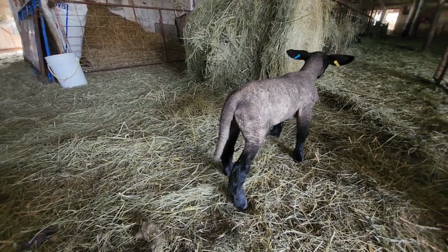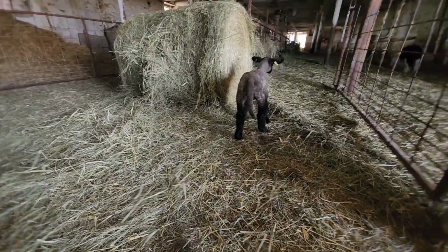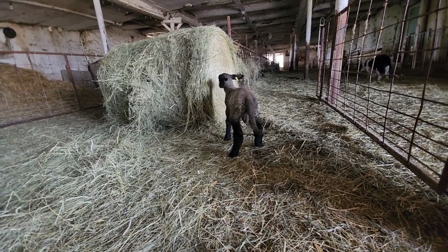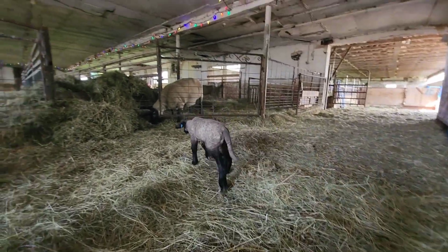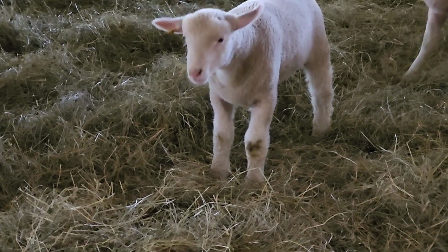Where are you going? Where are you going exactly? Your mom's this way. Hey, buddy, where are you going? Where are you going now? Is that your mom over there? You look really nice.